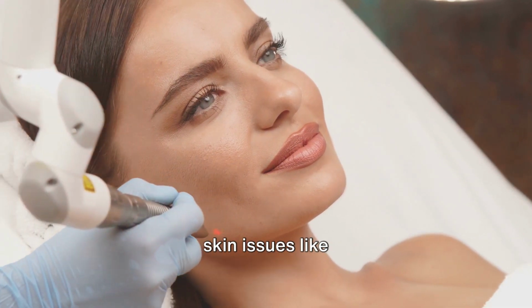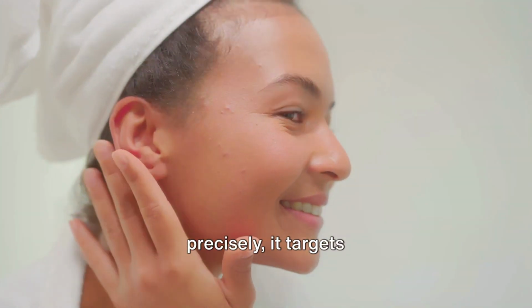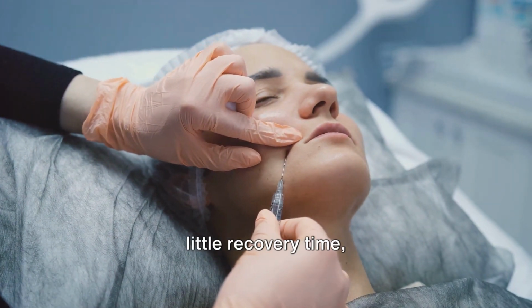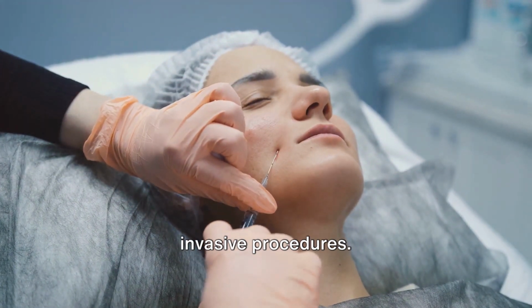It's used to treat skin issues like dryness and uneven skin tone. By delivering it precisely, it targets specific areas for personalized and effective improvement. It's a quick and easy option with little recovery time, making it a convenient choice compared to more invasive procedures.